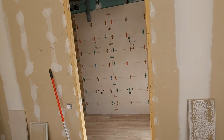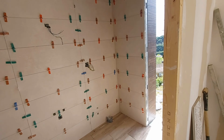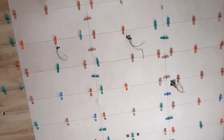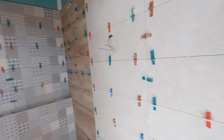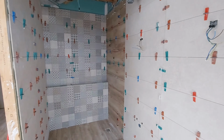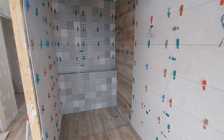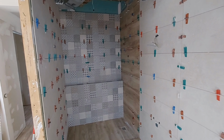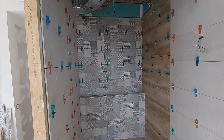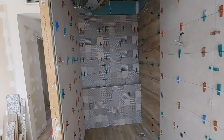Yeah, another shower bathroom. Yeah, with all the clips it looks a bit like a rainbow. But yeah, we kept Barcelona style kind of tile on the not floor, on the ceiling, not the ceiling. Oh my god, I'm losing all my words. I'm awful. The floor, the walls. Thank you, Kevin. The floors.